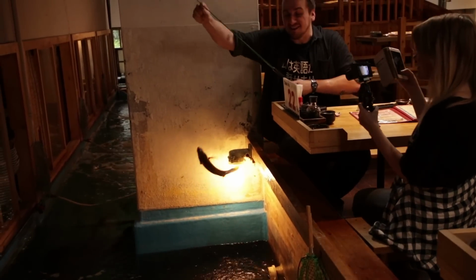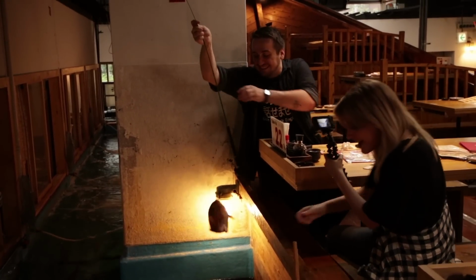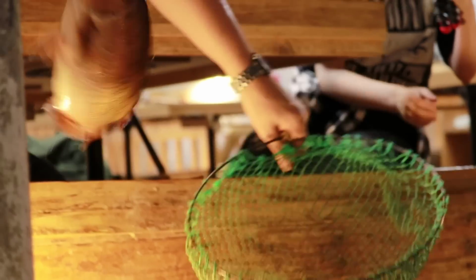Oh. The net. Grab the net. Ah. Oh, there's a net. Oh, shit. Oh.